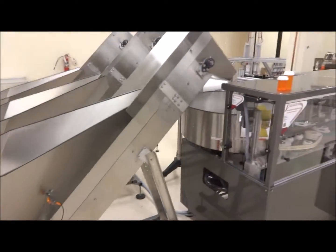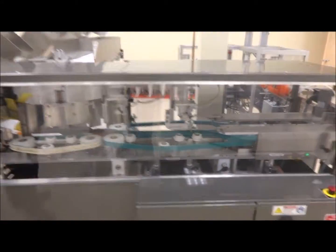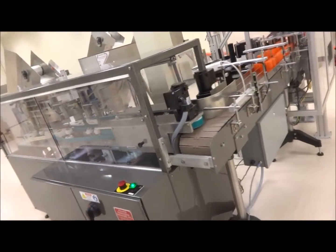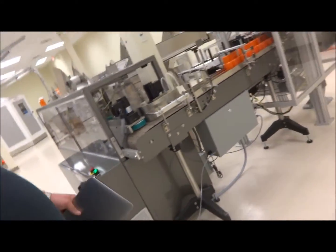See this thing here, man? This thing runs on all pneumatics. Ain't that cool? You could have one of these in your warehouse, man. At your house. Dispensing pot. Yeah, I know.